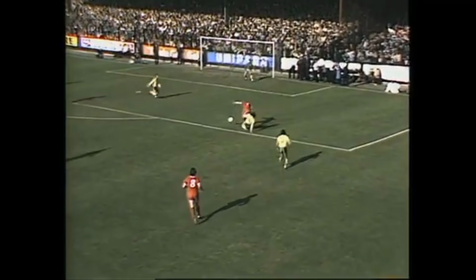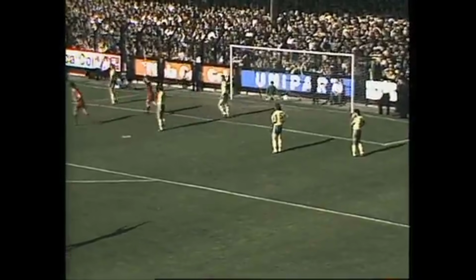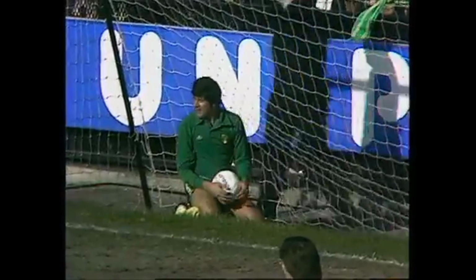Dalglish and Hoadley. Dalglish getting the better of him. Dalglish still there. It's a great shot. Now Highway. And it's in. Another one for Liverpool, another one for Steve Highway.